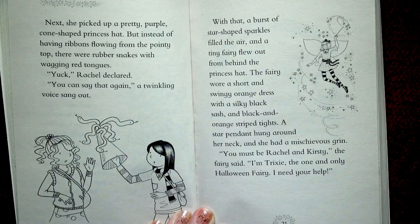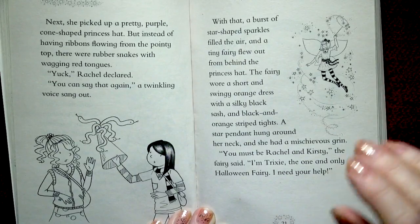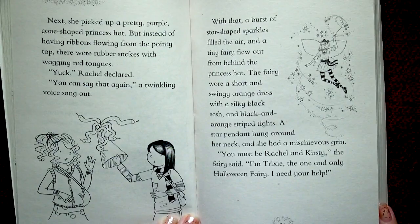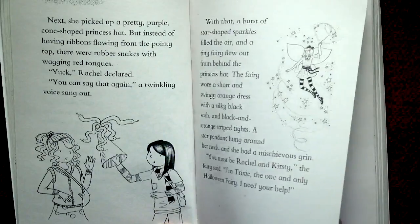"Yuck!" Rachel declared. "You can say that again," a twinkling voice rang out. With that, a burst of star-shaped sparkles filled the air, and a tiny fairy flew out from behind the princess hat. The fairy wore a short, swingy orange dress with a silky black sash and black and orange striped tights. A star pendant hung around her neck, and she had a mischievous grin. "You must be Rachel and Kirsty," the fairy said. "I'm Trixie, the one and only Halloween fairy. I need your help."